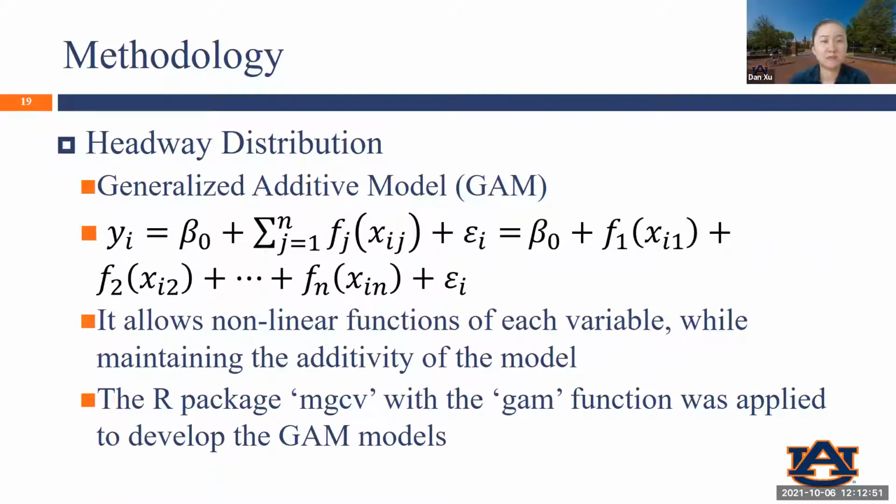And we apply the generalized additive model to estimate the driver headway through the entire work zone. It allows nonlinear functions of each variable while maintaining the additivity of the model. We use the R package with the GAM function to develop the model.